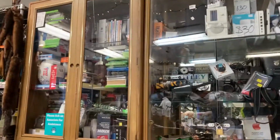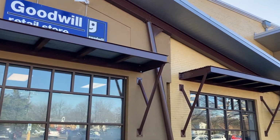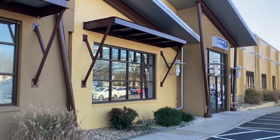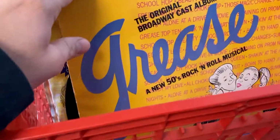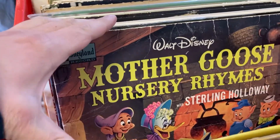And then this is the locked cabinet behind the counter. I'm trying to be stealthy here, but I didn't find anything. On to another Goodwill. Going through their record collection. This is always hit or miss. Mother Goose Stories. I think I have that one.